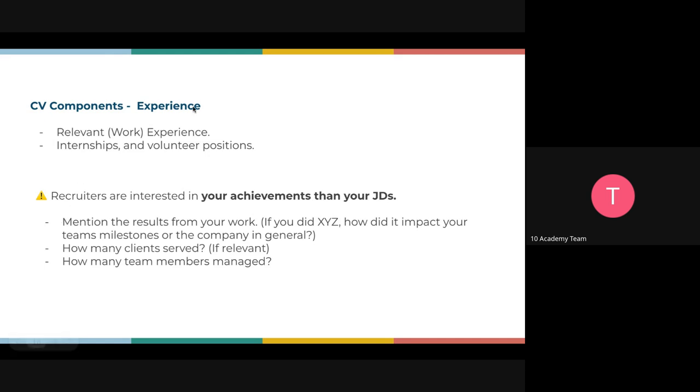So when you are writing the experience part, now we have already highlighted the titles. Now we are going to go into highlighting what you were doing specifically. Make sure that in your achievements, when you say you were running this project, do not just say you were running this project. Ensure that you tell us which result you got in that project specifically. How many clients were being served if you were working with clients directly, or how many team members were you managing, if it was a project where you were leading a team. So that's an example.